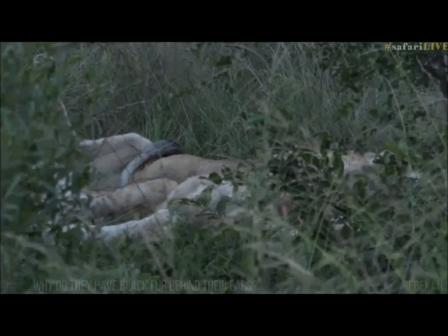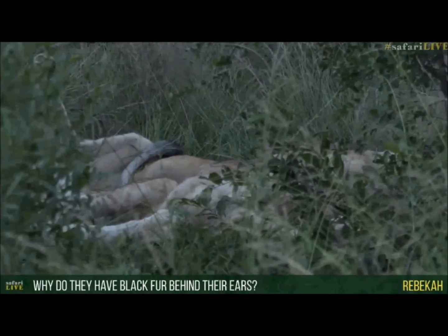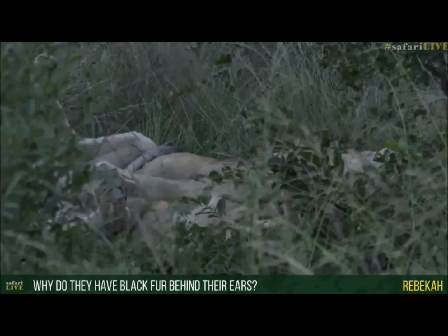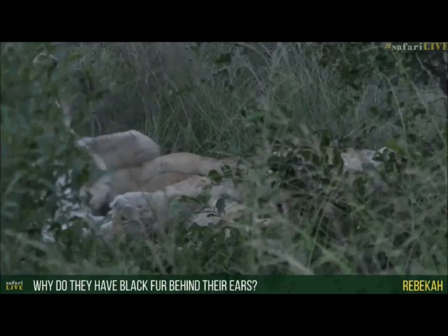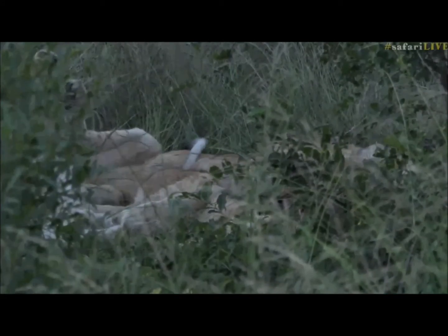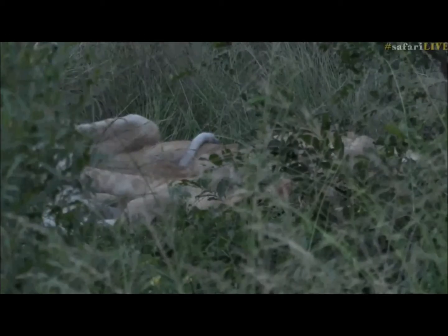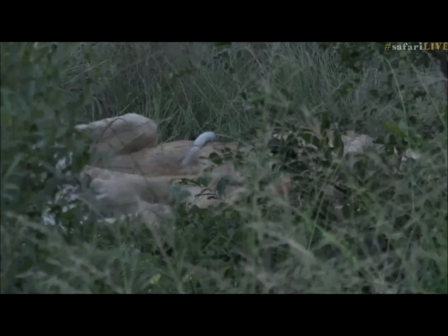Rebecca, a very good question. You're wondering why they have black fur behind their ears. You would think that it would be a bit ridiculous, given that they're trying to conceal themselves, and that really stands out, and it helps us to see them, no doubt. But the black fur is there for exactly that reason, and that's exactly why it's behind the ear.